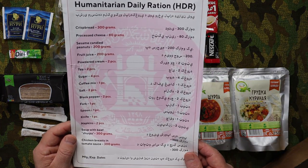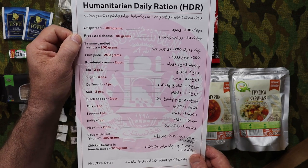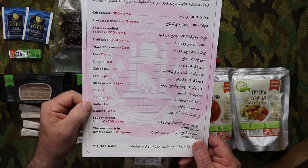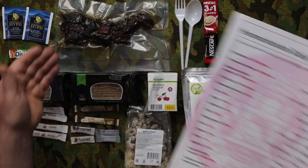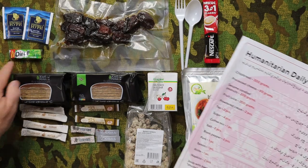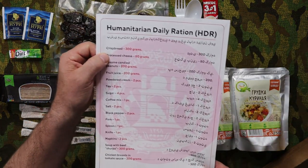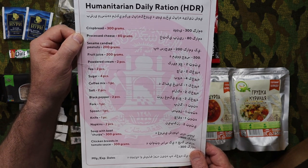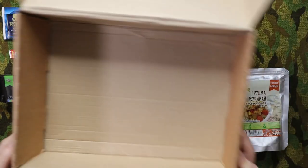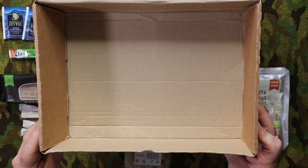Comparing what we received to the content sheet, there are some differences. First up, we're missing our processed cheese. We're also missing the knife and the napkins as well. But added in is a package of dates and also some gum. Now, was the date substituted for the processed cheese, or was the cheese taken by customs? I guess we'll never know. And that is the entire contents there of the Russian humanitarian daily ration.